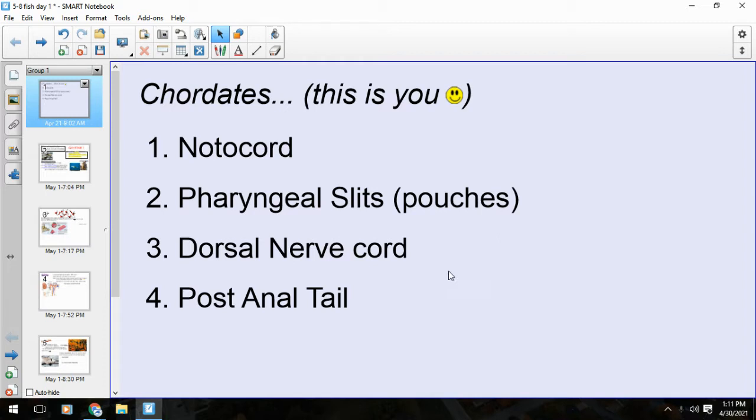Now with that being said, you only have one of those, and that's the postanal tail still. The others went away in your development into who you are. So they were embryological, but they went away. The notochord kind of helped develop into the spinal cord, the dorsal nerve cord, the spinal nerve cords, and then the pharyngeal slits dissolved away as you developed your lungs. So the postanal tail, your tailbone, is really all you got left. But those are the four traits that all chordates possess.